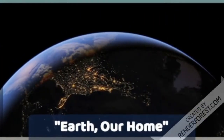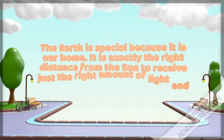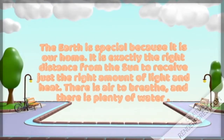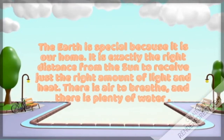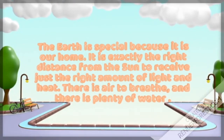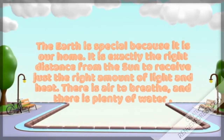Earth, our home. The Earth is special because it is our home. It is exactly the right distance from the sun to receive just the right amount of light and heat. There is air to breathe and there is plenty of water.